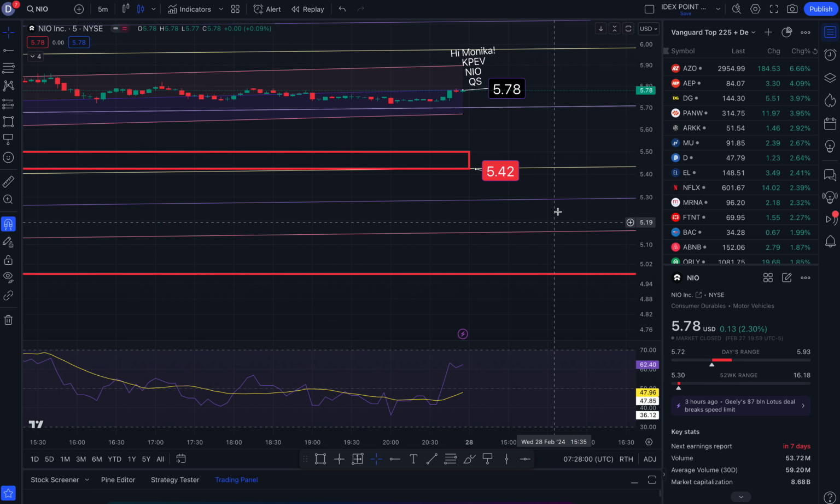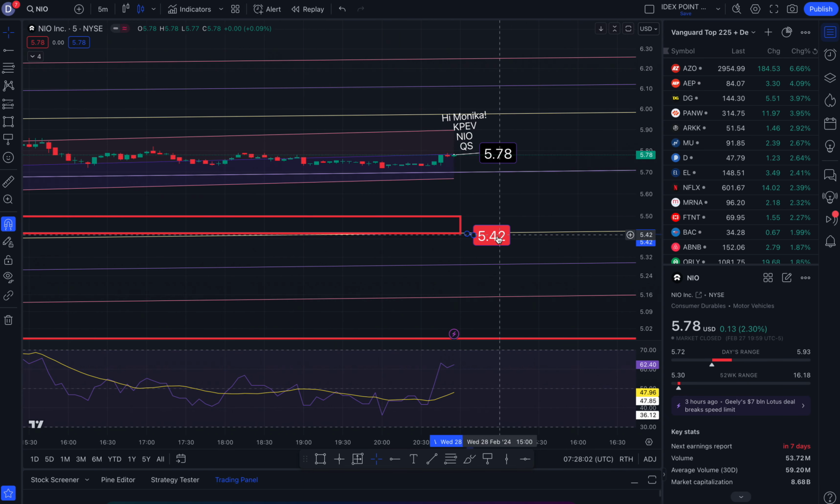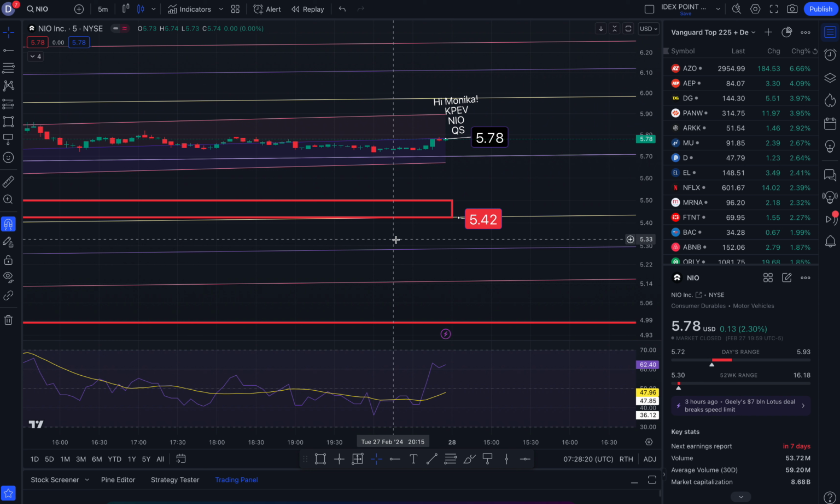And for me, we're at support. So this is a potential buy-in for me. But just because I want it for an even better price, I would set it for here overnight, like tonight, and see if we get it. Or just wait and see where we go, because after we reach this point, again, I'm going to anticipate it to fall and get down to this level.